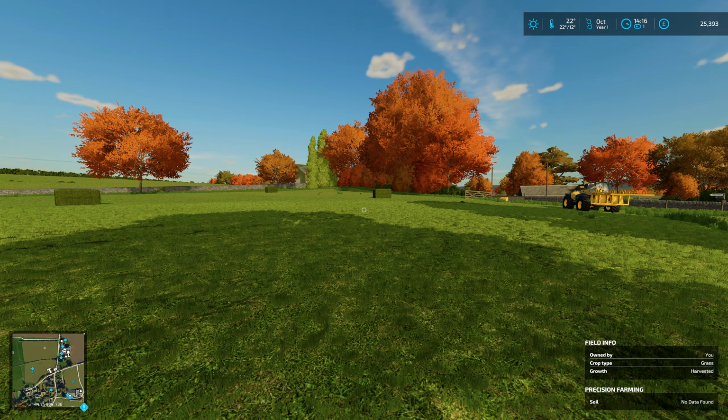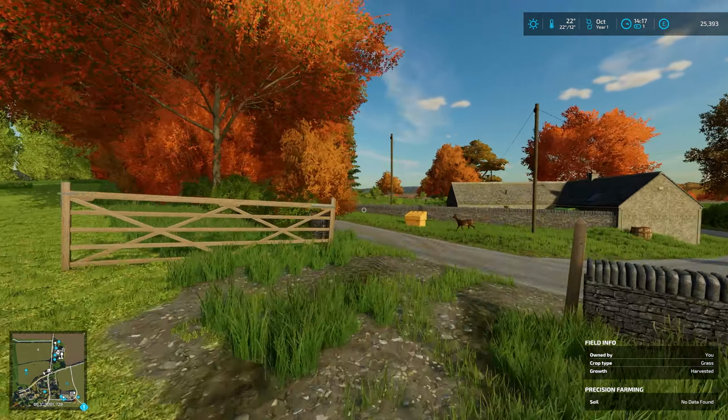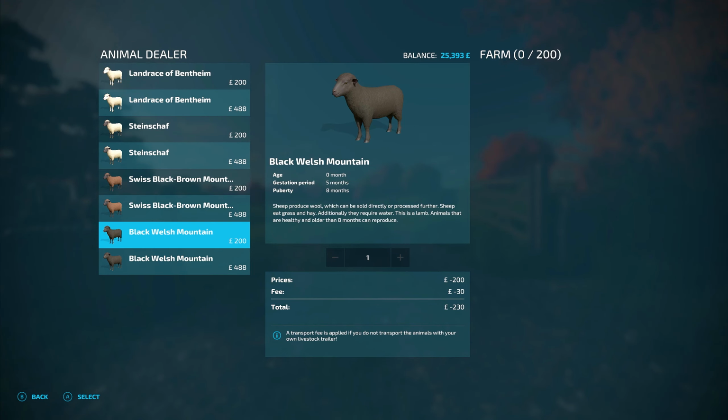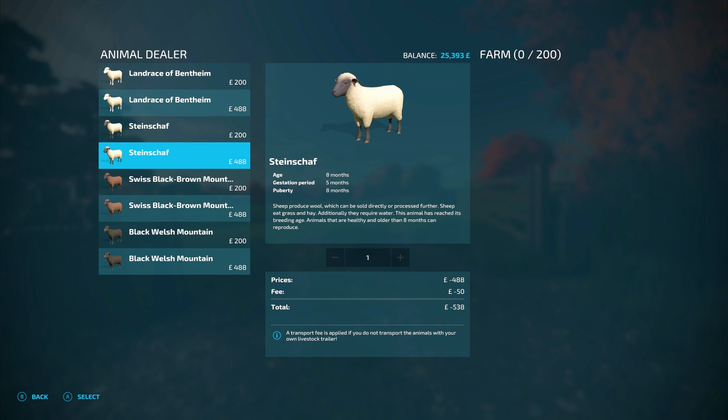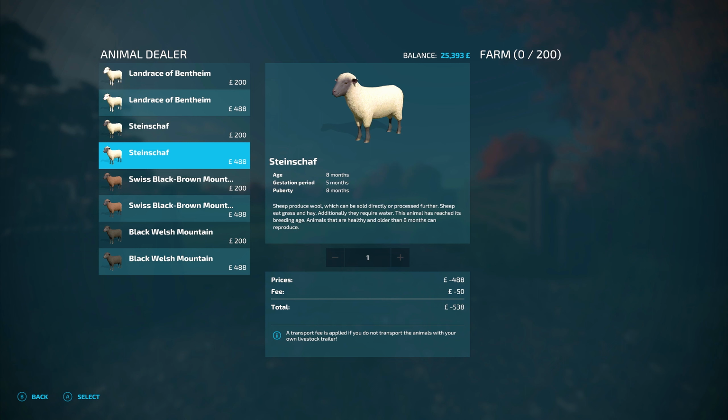Now, I will come through with the trailer and get them all up in one go, but I've left them here for now because we need to just go over to the gateway, and somewhere here we can actually go and buy sheep. I'm torn between, these are what I normally go for, the black faces, white sheep, or the black Welsh mountain sheep. There's not really any difference, but I am going to go for the older ones, the 8-month ones, rather than the baby ones, because it takes so long to get to age. Obviously 1 month in game is 1 month in age. So yeah, I'm going to go for these.